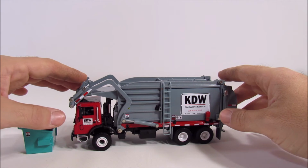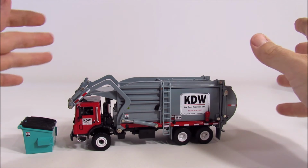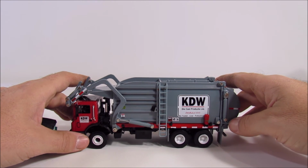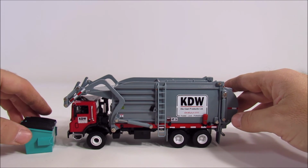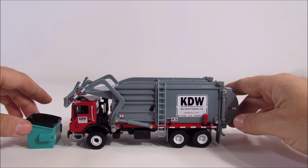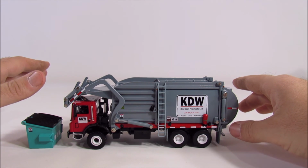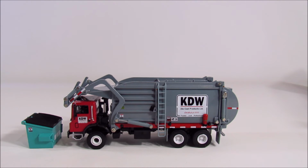I picked this up mostly just to make a video out of, because I was curious. You know, I've seen quite a few of them listed, and I just wanted to know. And I guess you say curiosity killed the cat, because it is absolutely not in any way, shape, or form near 1/24 scale. So keep that in mind if you get the itch to pick one of these up.